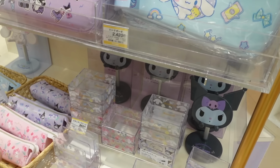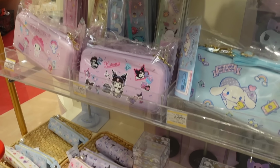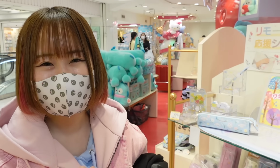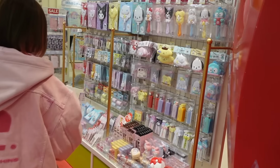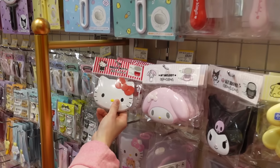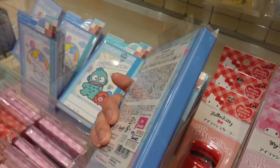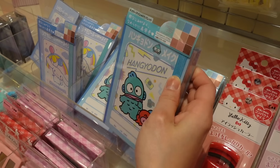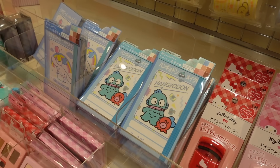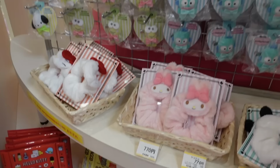You know, they are so cute, but I do have a switch cover at home. I have pencil cases at home. This is so hard. And there's so many characters to choose from. I'm going to go with Hello Kitty, my favorite. Oh, it's a makeup palette. That looks like a notebook. So cute. Hair pin, more hair clips.